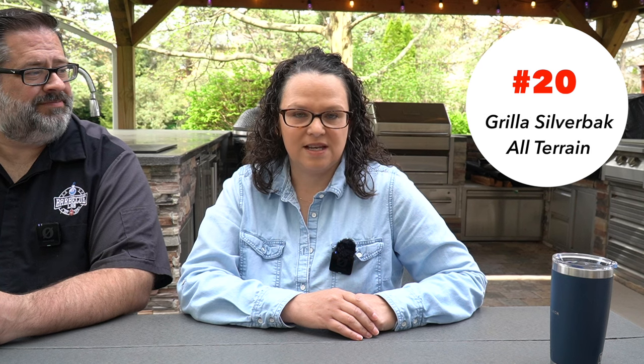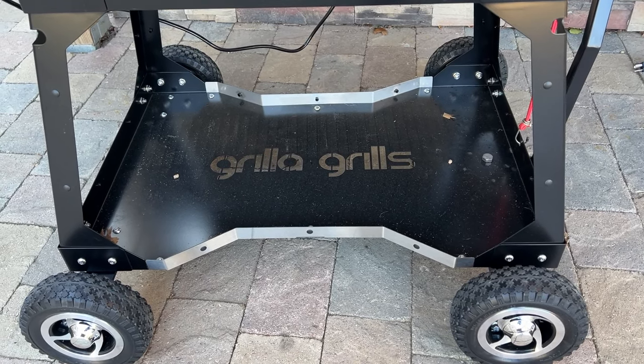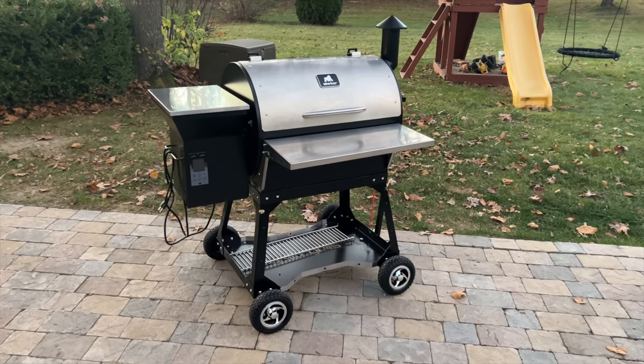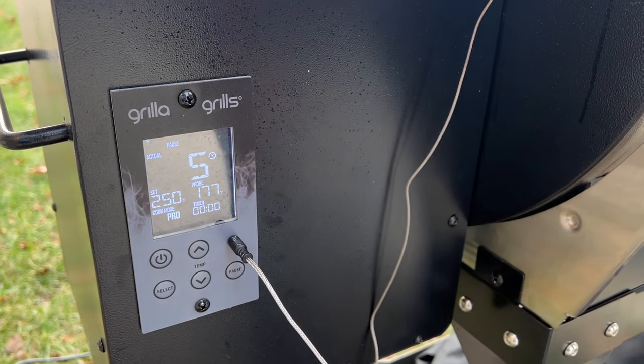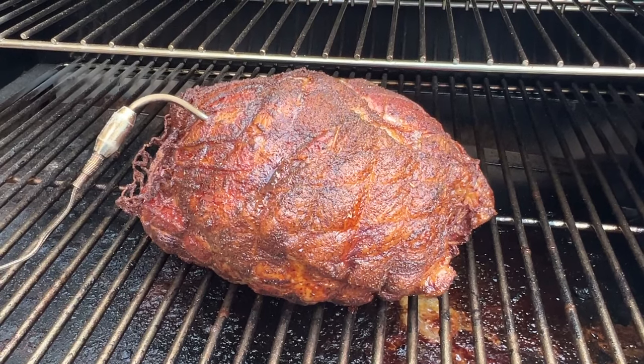Okay, pellet grill. My favorite pellet grill of the ones that we have tested would have to be the Grilla Grills Silverback. With the all-terrain cart, it makes it super easy to move around, which we do a lot around here. A lot of it is stainless steel, which makes for easy cleanup, and there's a pause feature. So if you're gonna open up the grill to baste something or to turn something or whatever, you can pause it so that it doesn't continue to feed pellets while the grill is open. So that's pretty convenient.